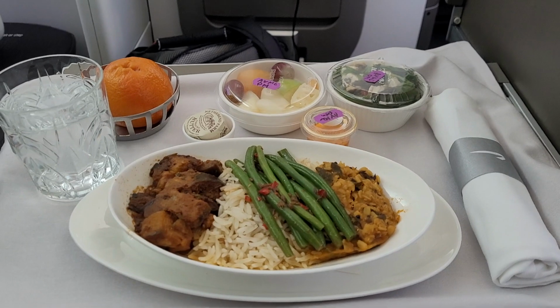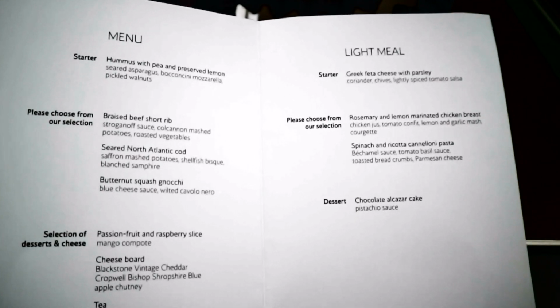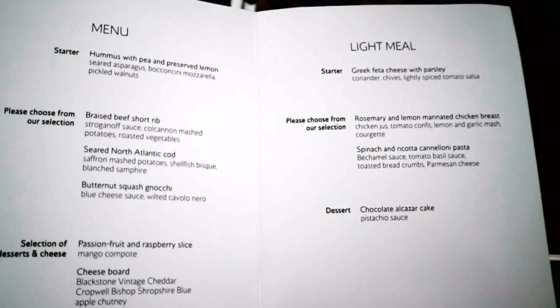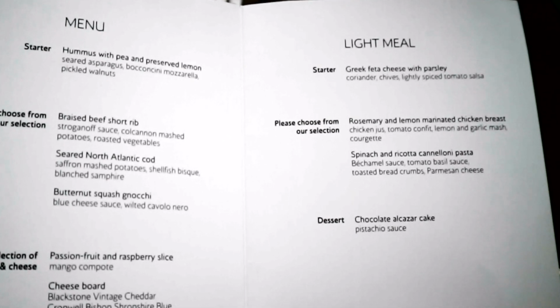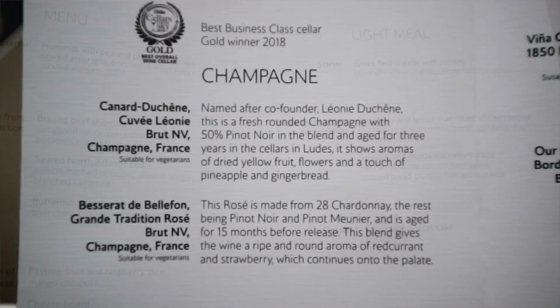And then we're going to get a light meal before we land. It's the starter of Greek feta cheese, and then you choose from a selection of the chicken breast or the pasta, with the desserts of chocolate cake. And here are the wines.